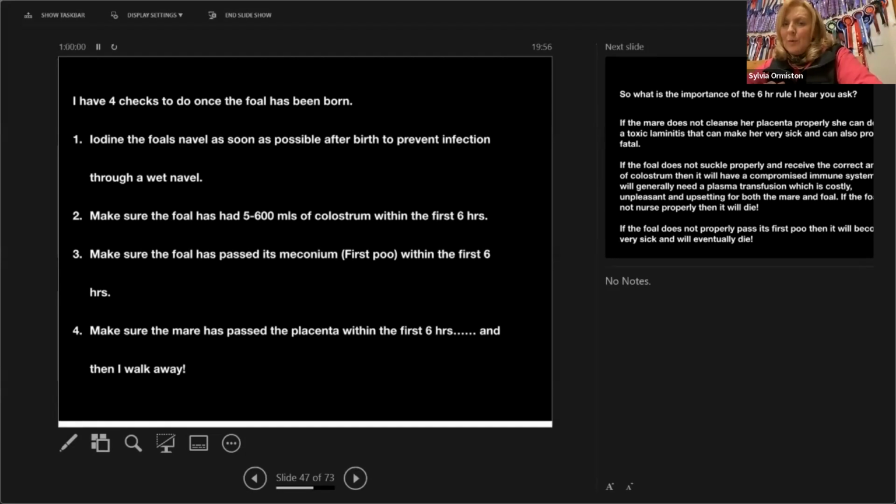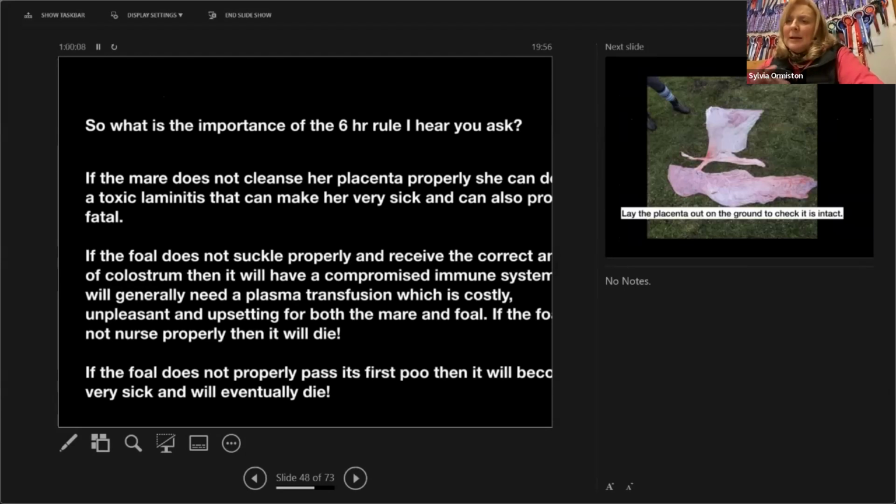If we don't do these checks, on my next slide, it'll explain exactly why. So the importance of the 6-hour rule is that if the mares don't cleanse their placenta properly, she can develop a toxic laminitis that can make her very sick and also prove fatal.